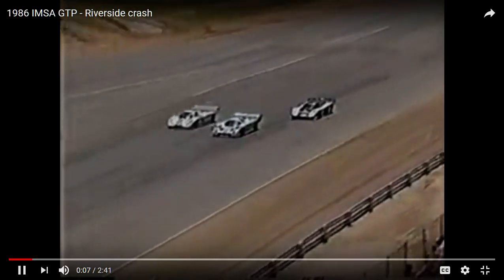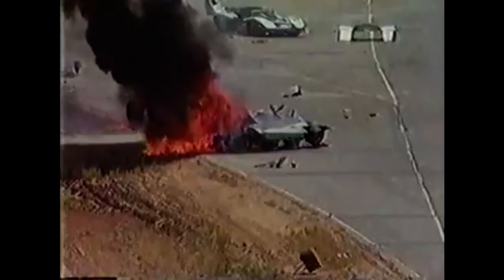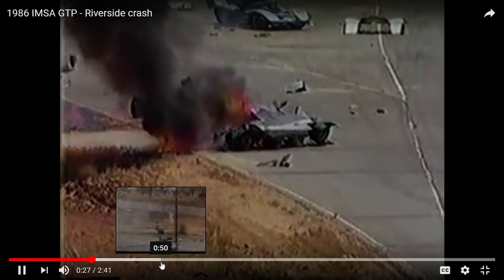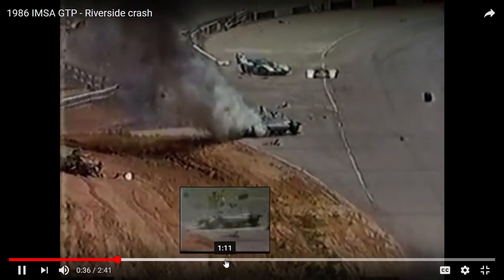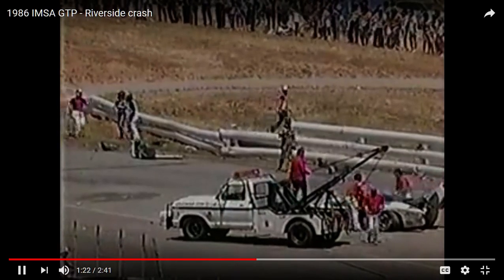Coming right past the start-finish line at the now late great Riverside International Raceway, 3 cars get together. Someone decided it would be a good idea to try to make a 3-wide pass in that really narrow curve. And this ensues. 2 cars roll over. One does a straight up blowover and the other one nails the pit road wall and overturns. Unfortunately, both of them that flipped over were the innocent victims of that person that made the move on the inside 3-wide. Well, let's take a look at exactly what happened here.